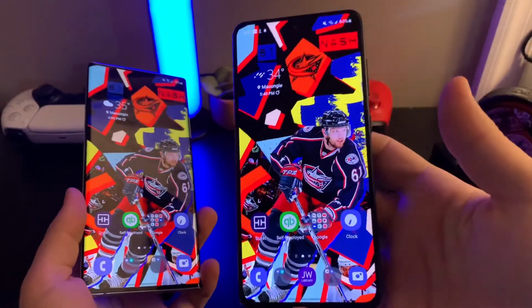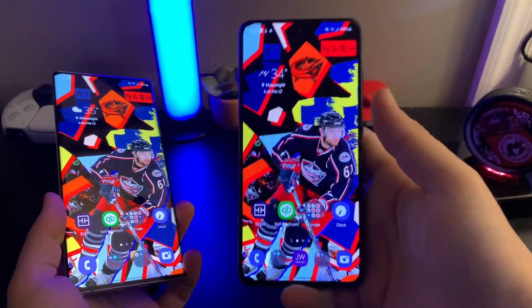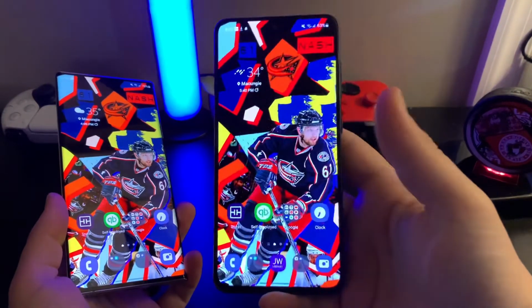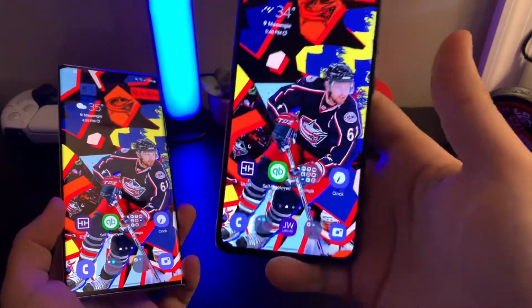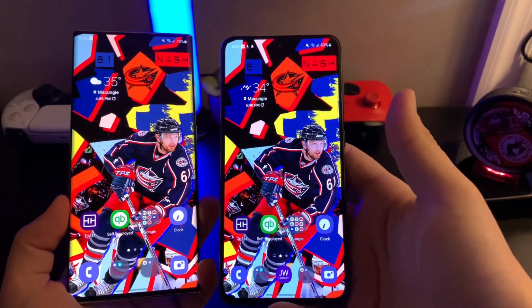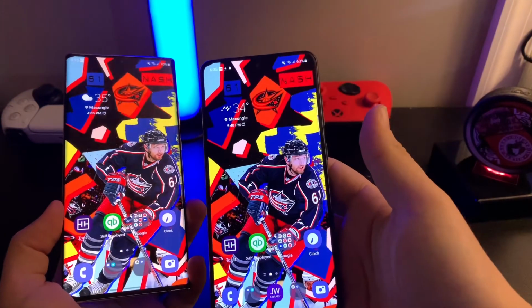The S21 FE, I'd say if you want a more pocket-friendly, more one-handable phone, better price, newer processor, and better battery life, I think this is your go-to. Screens are about the same. Batteries are very similar, but the S21 FE definitely does win. It just seems to get better screen on time.